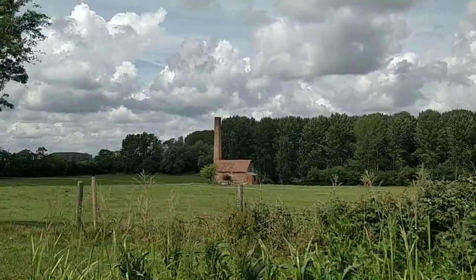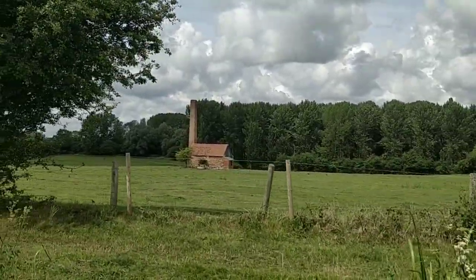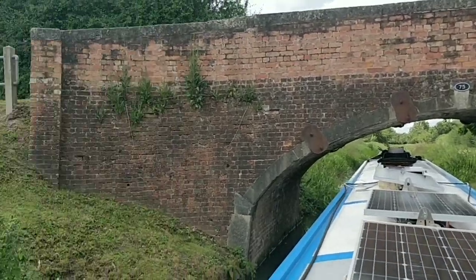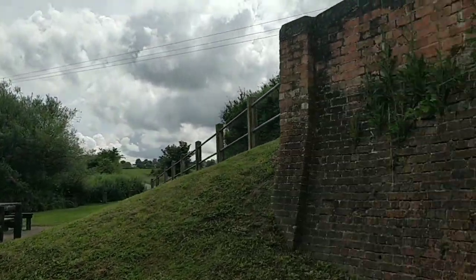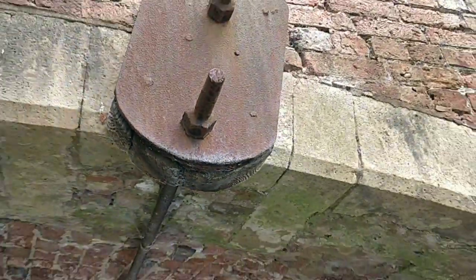I think that was some kind of ironmongers or something, you know. Middle of nowhere. And so far there's not many boats. I've seen one boat, there's not many people. Lovely little picnic area there. Sit and have your sarnies in peace and quiet. Very nice. This is interesting. These supports to hold the bridge together, very ingenious. Just gone past another boat.